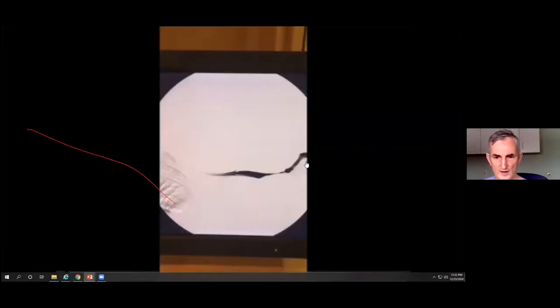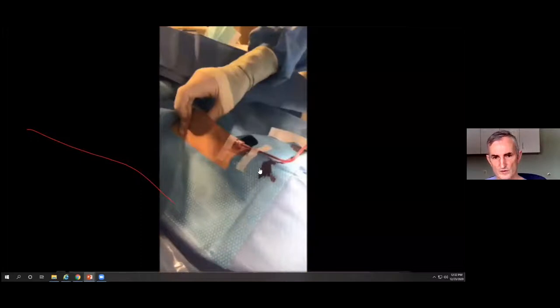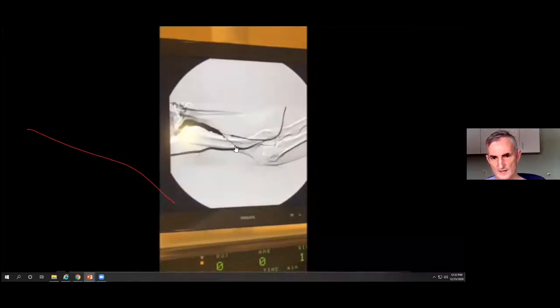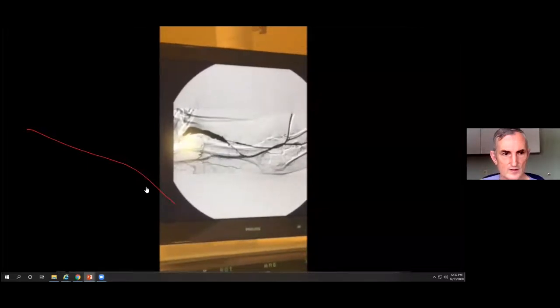This is a picture we got. He'd had a previous cephalic vein transposition. Severe stenosis here at the outflow. We then do a reflux shot where you occlude the fistula and then do retrograde flow. And again, you see this gentleman had inflow disease as well as outflow disease. So that's clearly one that's not really one for balloon angioplasty. This needs to be surgically revised.